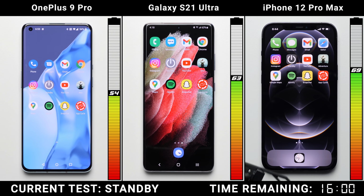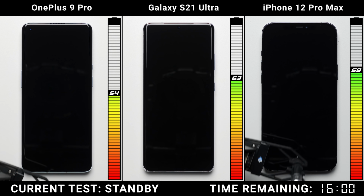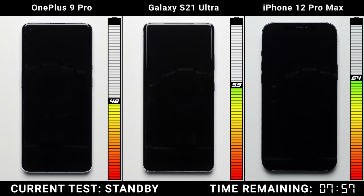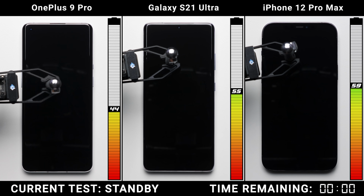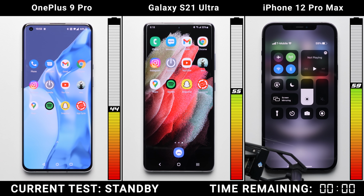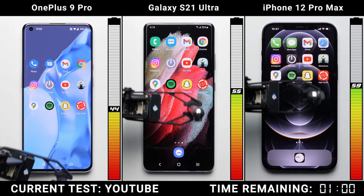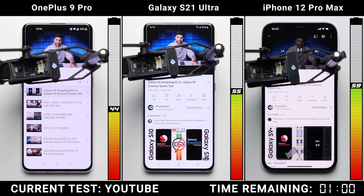As we head into the 16-hour standby, with the screens off for the entire duration, those 120 Hz refresh rates on the Android phones won't be a negative factor here, and as a result, all three phones do roughly the same, with the Galaxy doing only slightly better than the other two, dropping by only 9% instead of 10. But that wasn't really a surprise given that the Galaxy does have the biggest battery of the bunch.